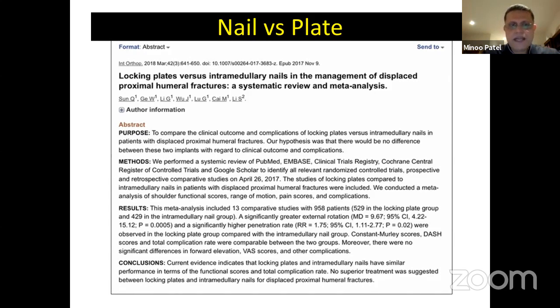So what is better, a nail or a plate? And again, a lot of these studies, even systematic reviews and meta-analyses, don't really tell you what fracture group or what fracture pattern they were looking at. And if you were to take a very overall but superficial outlook, you seem to suggest that no treatment group is superior. So nails and plates, if appropriately used, are both equally good devices. But they are just tools. They're a means to an end and not an end in themselves.